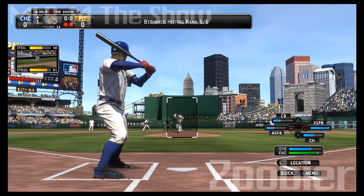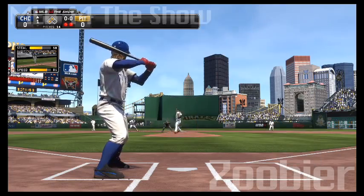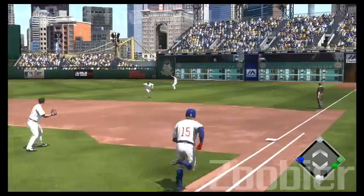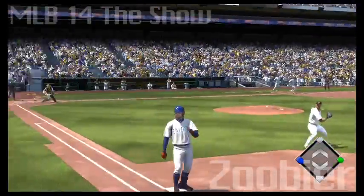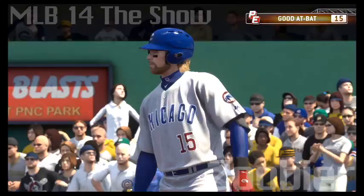Number 15 will make his way in now. He drove in 2 of his club's 3 runs in last night's game. Now a sharply hit ground ball here and a base hit into right field. And the run will score as the Cubs strike first to lead it 1-0.